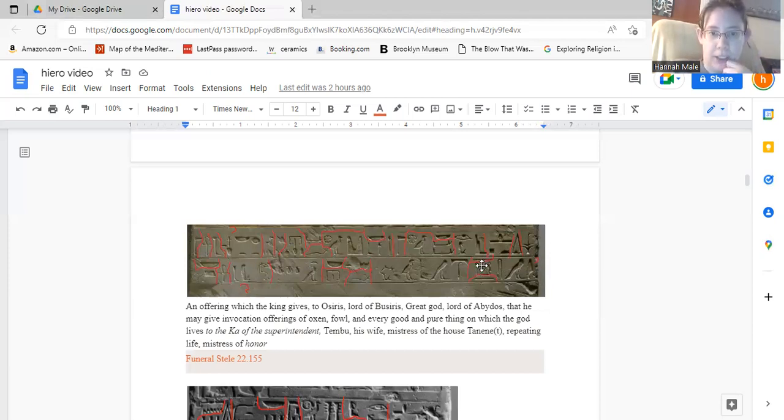To the Ka of the superintendent, Tambu, his wife, mistress of the house, Tan Ayet, repeating life, mistress of honor.